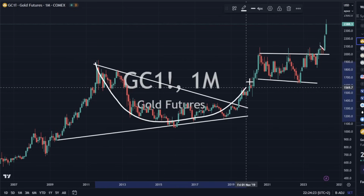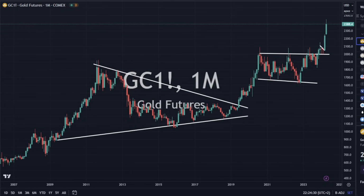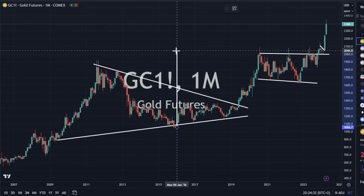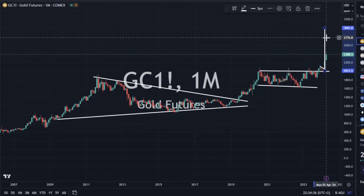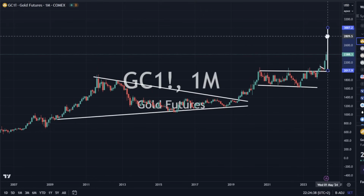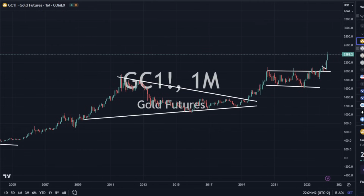And this is the cup and handle pattern that we've broken. And the projected move, if I were to project upward on this, is basically this. About $3,000 would be the projected move, and we just haven't hit that projection yet. So that's what I see there.